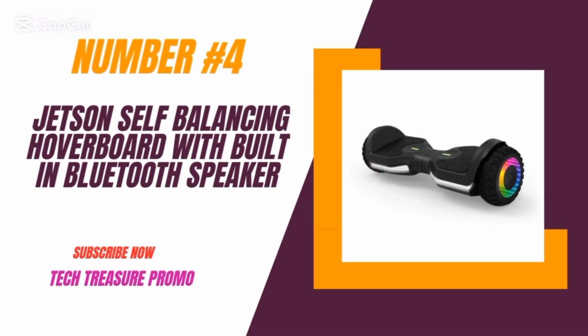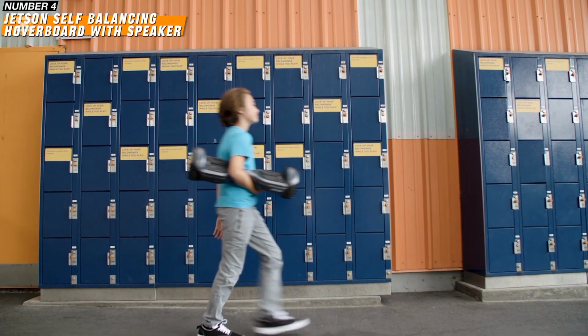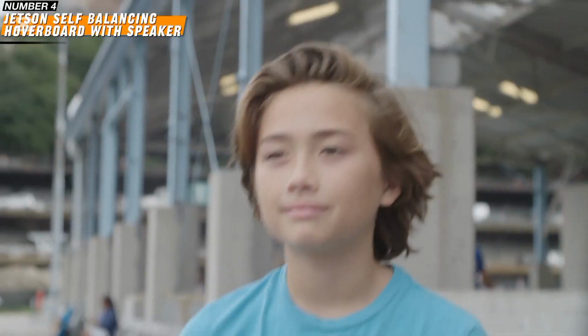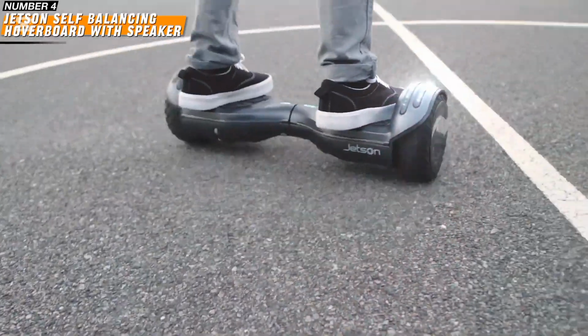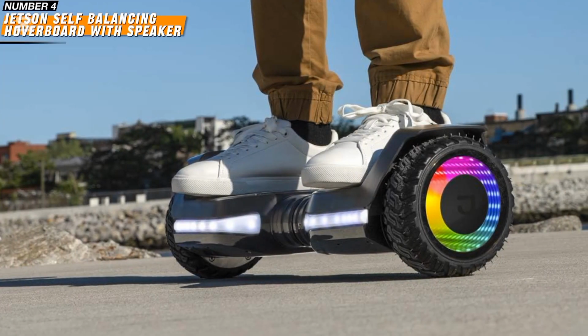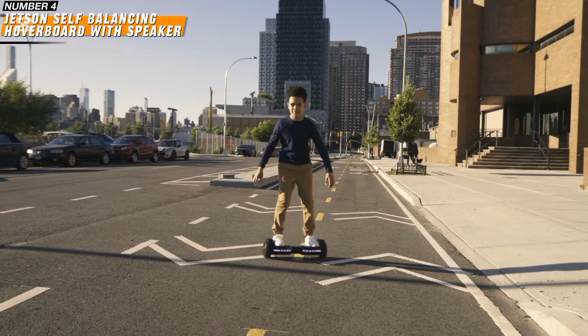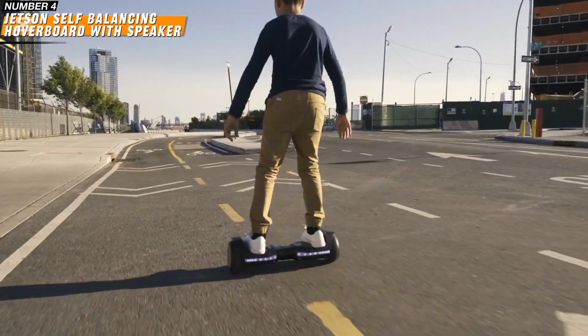Number 4. The Jetson Self-Balancing Hoverboard. This hoverboard features built-in Bluetooth speakers, all-terrain tires, and LED lights for an exciting ride. Let's explore its standout features. The sleek black profile features high-visibility front deck lights and RGB wheel LEDs. With a high top speed and heavy-duty off-road design, it promises a smooth ride.